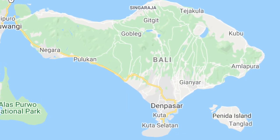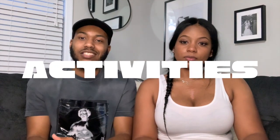Lastly, be sure to download an area map via Google Maps before you leave home. That way, even if you don't have Wi-Fi, you'll still have a map. And if you feel the need to have internet throughout the day, most convenience stores offer SIM cards to help you do so. Number five, activities.